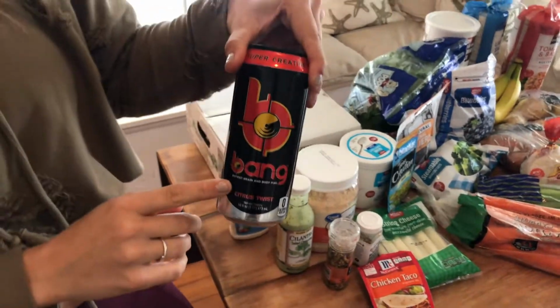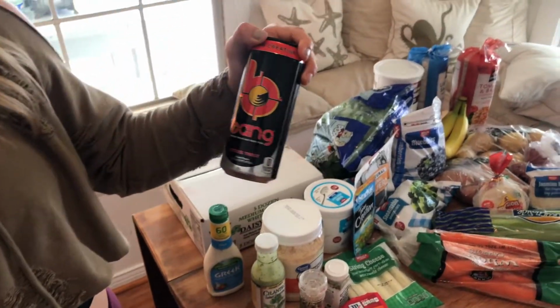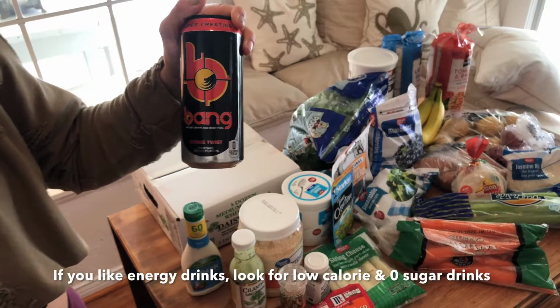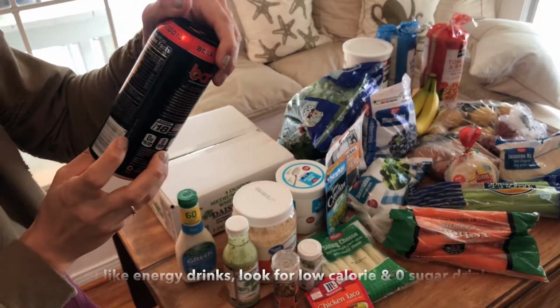And the last but not least, we gotta have our energy. So one of our favorite energy drinks to buy at the grocery store, well, at least our grocery store that we get it at, is Bangs. So we just stock up on a few of these throughout the week. There's no calories in them, and they give us a pretty good, what do I want to call it, burst of energy for your day or your workout or whatever you need it for.